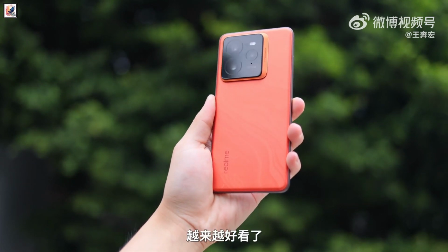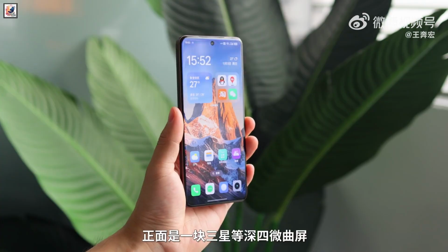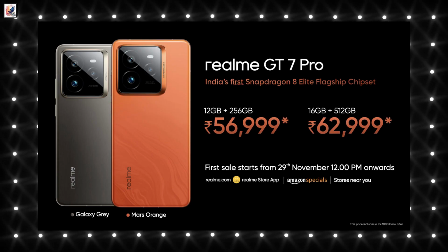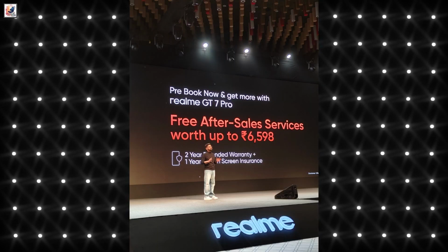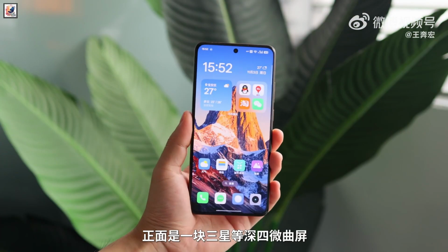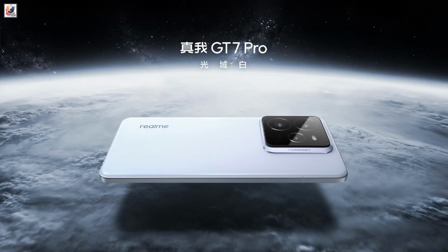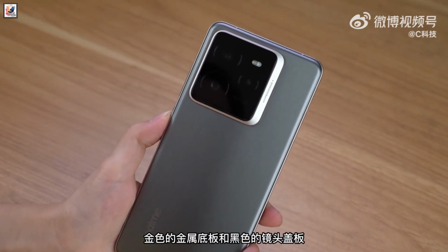After launching in China earlier this month, Realme has now brought its flagship GT 7 Pro to the Indian market. The Realme GT 7 Pro is priced at 59,999 Indian rupees for the 12GB plus 256GB variant. It will be offered in Mars Exploration Edition, Star Trail Titanium, and Light Domain White color options. The phone will have 3 cameras on a square island and HyperImage Plus branding.